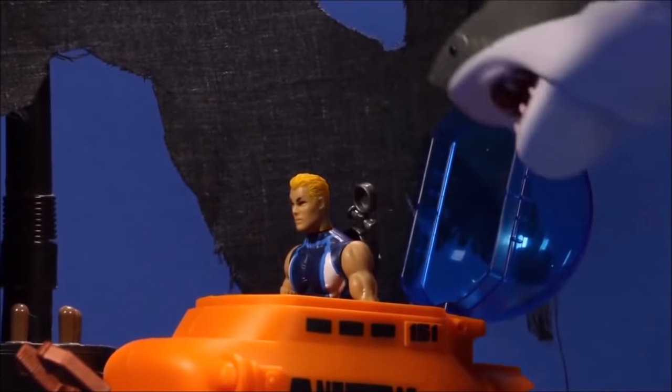And the really cool thing is that the figure actually fits in here. So you open the cockpit here and you've got the figure. You can see he fits right into the submarine there. The propeller in the back does move. And then let's take a look at the figure himself. So he's a diver. I'm going to go ahead and put the accessories on him.